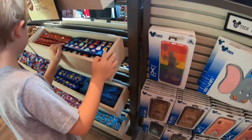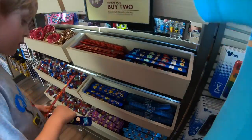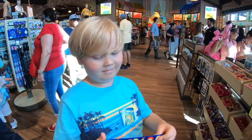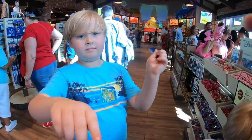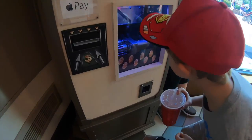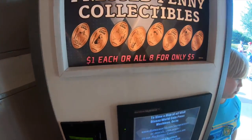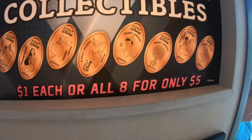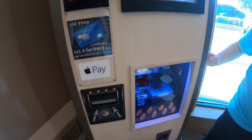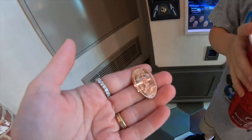New ones. For Toy Story and Slinky Dog. Can I get both? Why don't you each pick one? You like that one? Let me see. Oh, that one's cute. Which one do you think, Logan? You got both. Logan's getting a pressed coin. Oh, he loves collecting these. Okay. Wonder which one he's gonna pick. Which one? Pinocchio. Pinocchio, how cute.